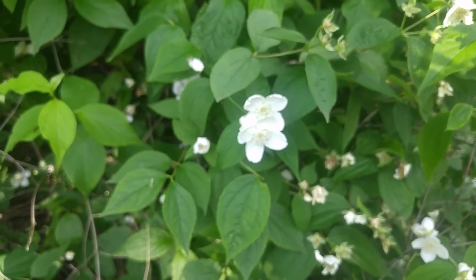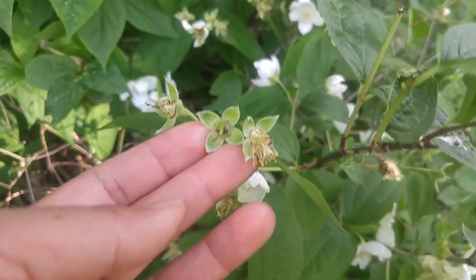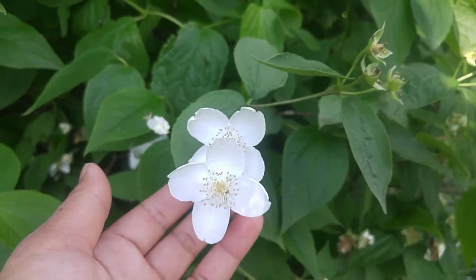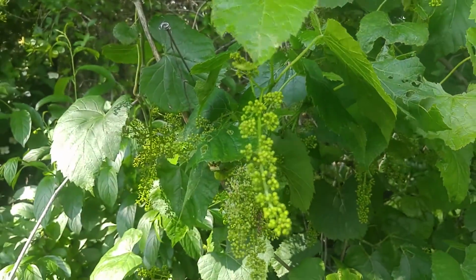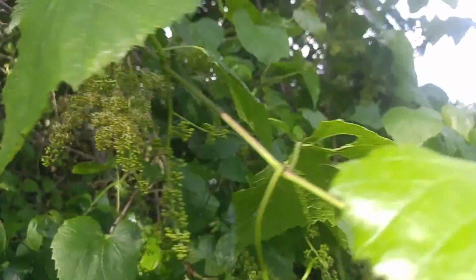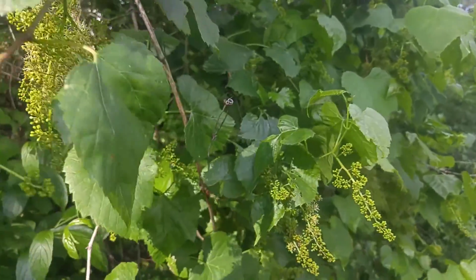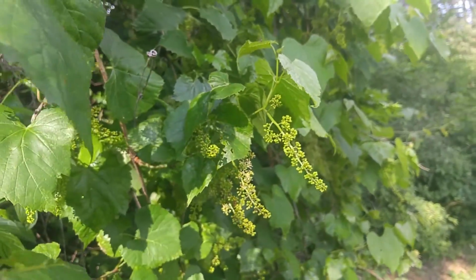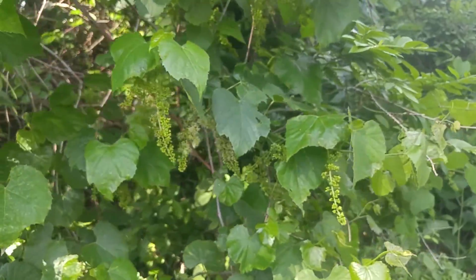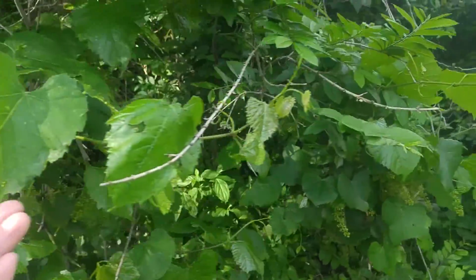This white flower produce fruit also, but I didn't research enough yet, but it's wild grape, tastes good also. I enjoy them. Look at this wild grape. I never get a chance to eat the wild grape here because the deer always eat them. But look at the wild grape. So this is abundant of this.